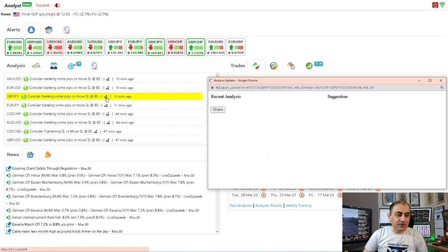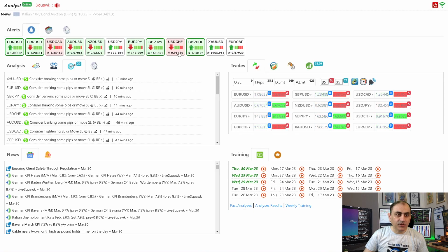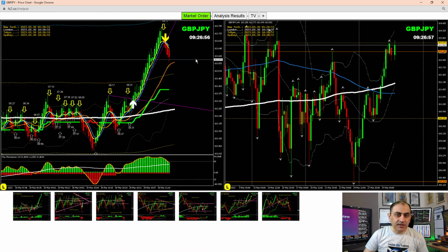Then GBP/JPY, that was a beautiful trade, guys, amazing trade. Let me explain to you how I analyze the market. We had this short trade, bank a few pips, and afterwards, as explained to my traders, based on the 4-hour, there was a high probability the price might shoot up. Reason why, let me explain to you.